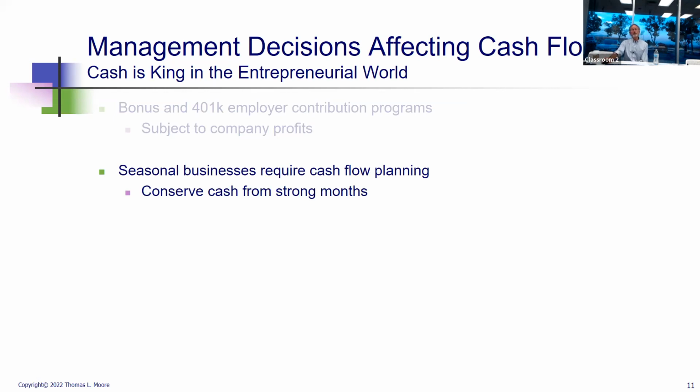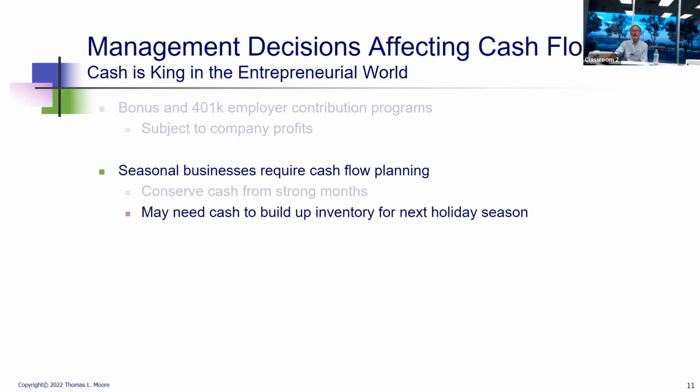A couple of other things to think about from a cash perspective. If your business is seasonal, a lot of times that requires cash flow planning, right? So when things are rich, put money aside for those months when it's not. That whole idea of conservation. You may need to build up inventory for the next holiday season or the next summer, if your business is seasonal that way.